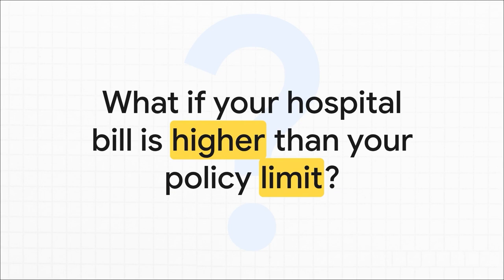This is the question that probably worries people the most. What on earth happens in a worst-case scenario? You know, a really serious medical issue where a single hospital stay creates a bill that's way, way bigger than your basic insurance coverage.